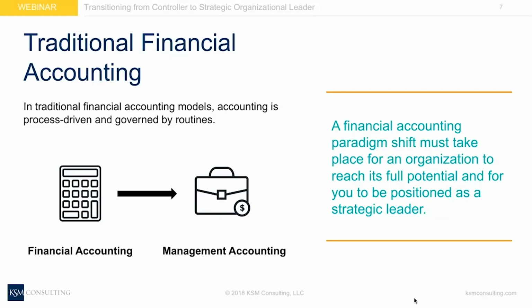In the traditional financial accounting model, accounting is process-driven, governed by routines and standards. Output is measured and it's reported, but the factors that drive those results aren't necessarily measured or, more importantly, understood. The emphasis in the traditional financial accounting world is on consistency and accuracy. So consistency and accuracy, of course, are important things. We can't take our eye off of that ball, but it shouldn't be an emphasis to the point where it for sure cannot be ignored. Accounting has to become more relevant to the organization and not just in compliance mode.